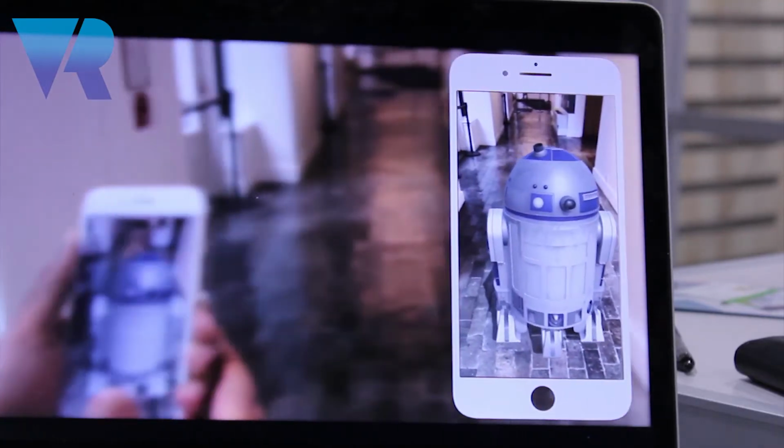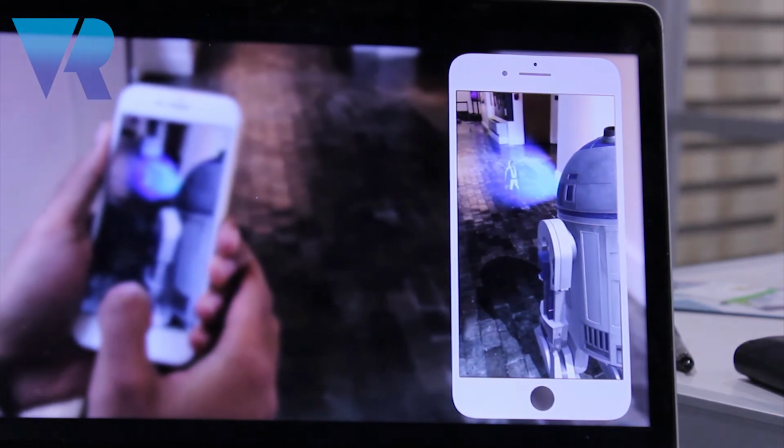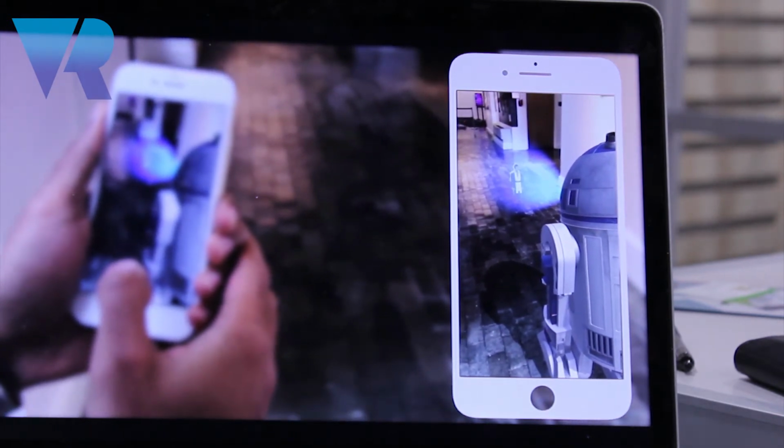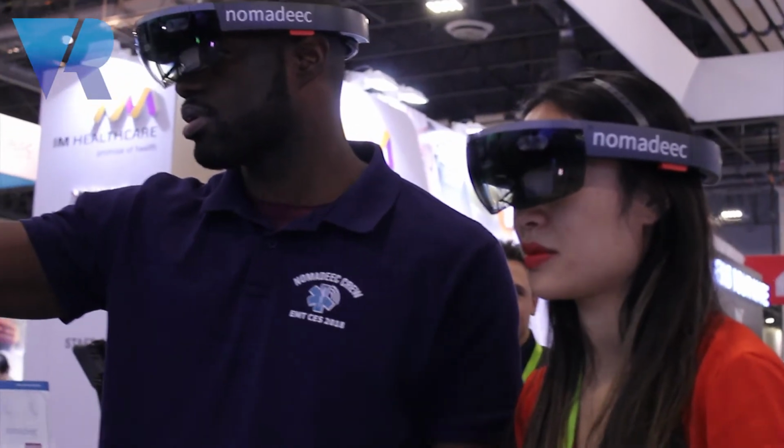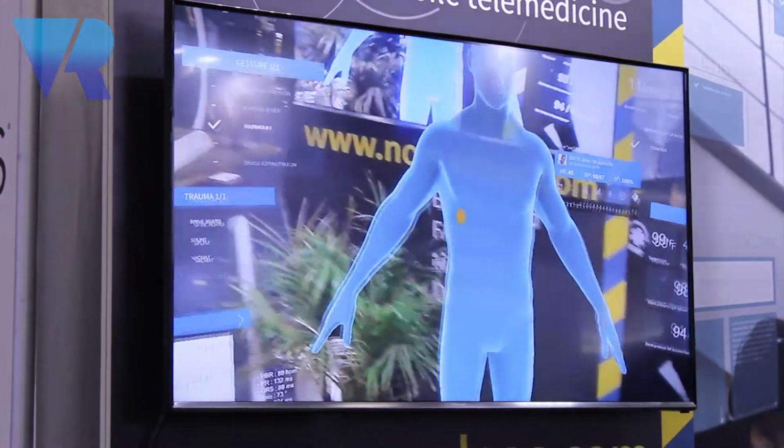Here using BB8, but we can also project a hologram onto any flat surface. And with that, you can share this hologram with your family and friends. We unveiled our next generation platform, which includes Microsoft HoloLens. It helps to make an assessment with a hands-free experience.